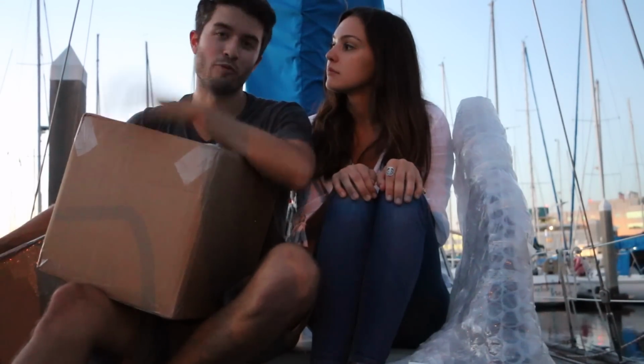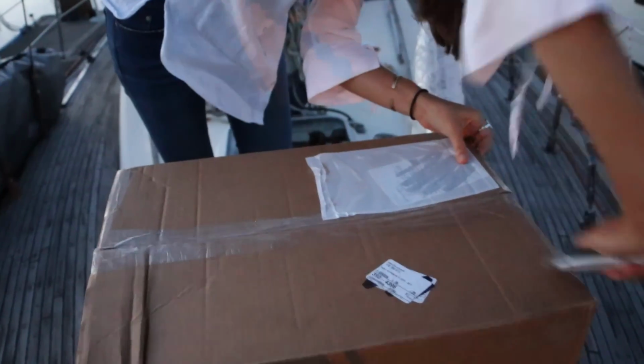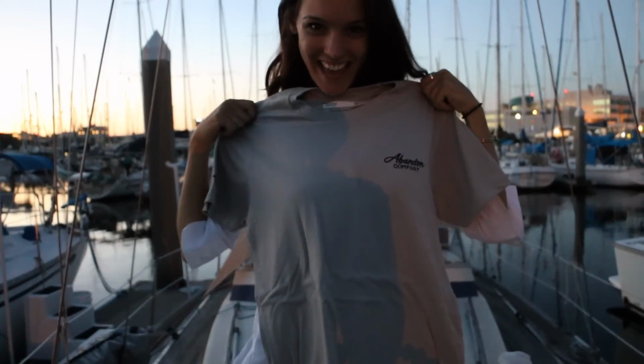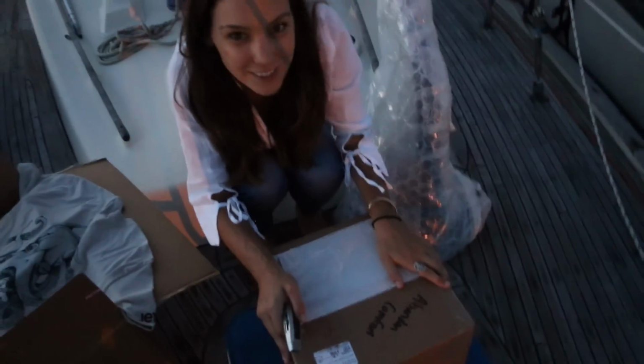So we're gonna go ahead and open up these boxes. So let's go ahead and get started. It's in package number 1. More packages. Our band covered shirts. So the other box is for you guys. Whoa. Wow, that's awesome.